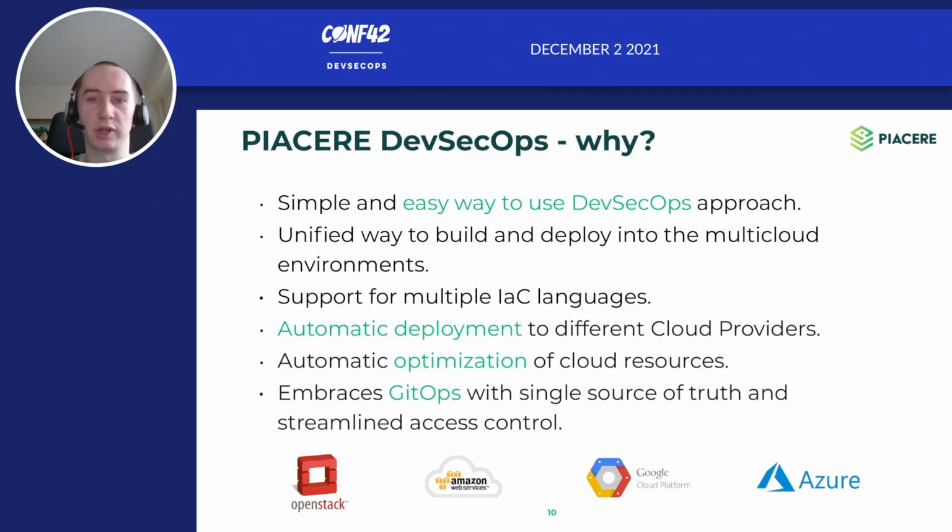Only parts of what PIACERE is going to propose are standardized. Other than that, DevSecOps is still the Wild West nowadays. This is unfortunate, and we are working to change that perspective. First and foremost, this is to be a simple and easy way to use the DevSecOps approach, so that you don't have to think too much, or worry about whether you are doing DevSecOps right or not. We are proposing this as an end-to-end solution for you.